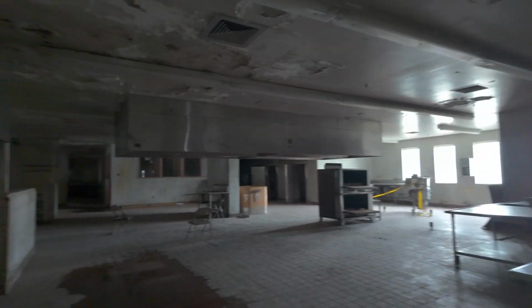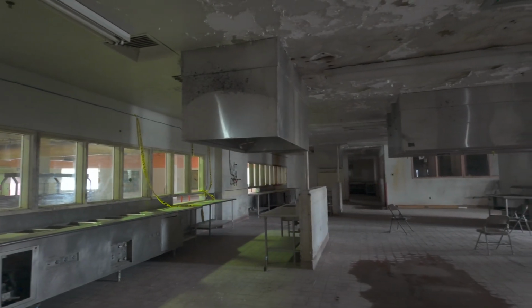So here we are in the kitchen area. Now, I was actually exploring around back here earlier, and it is pretty massive. So, of course, we got some machinery. That looks like it was probably... Oh, I think that was a proofer, since it has the humidity on it. So, I think that may have been a proofer.